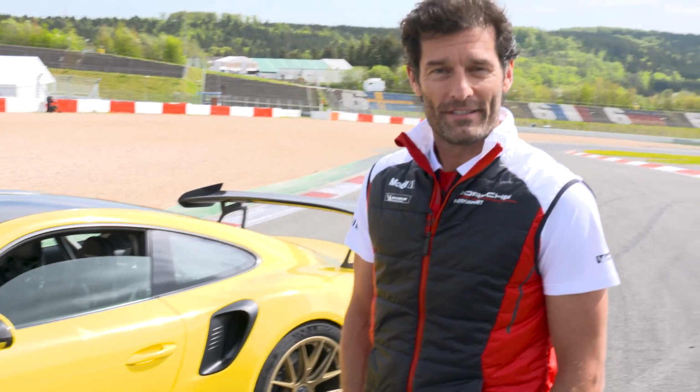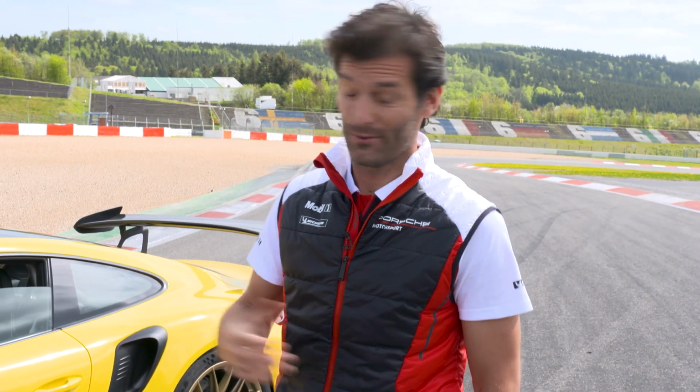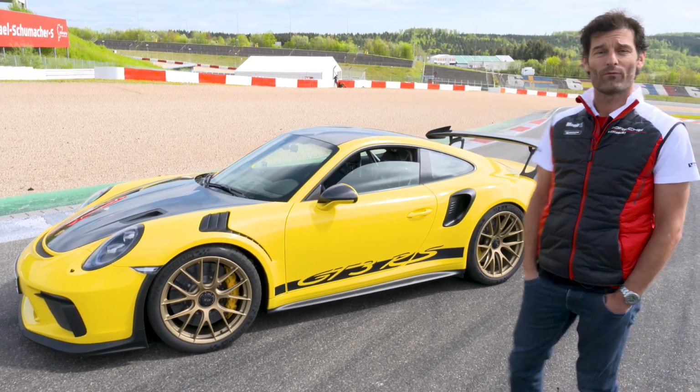So great job by all the GT team. Obviously the extra power in the GT3 RS from Gen 2 is also a nice little boost. I love the GT2, but also this is naturally aspirated. Gorgeous, gorgeous car. I will have one in my garage.